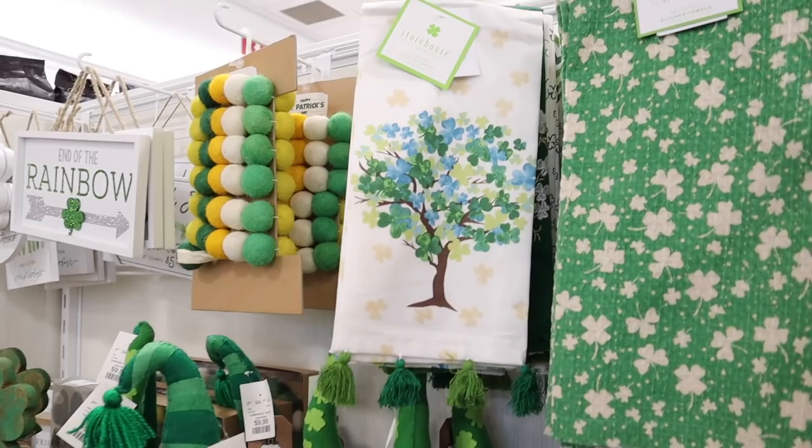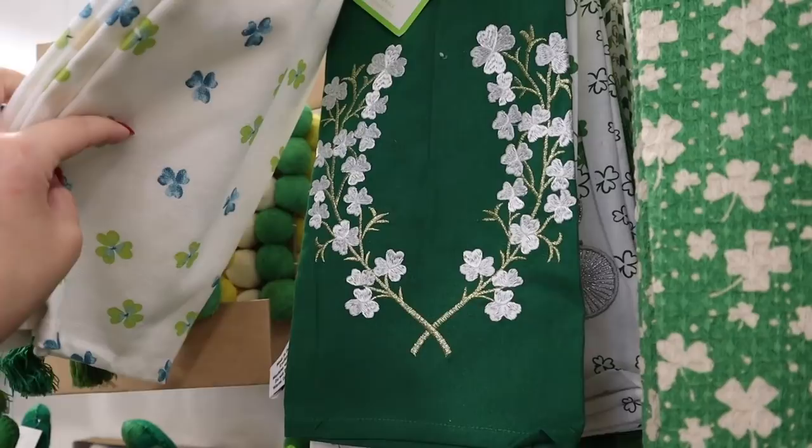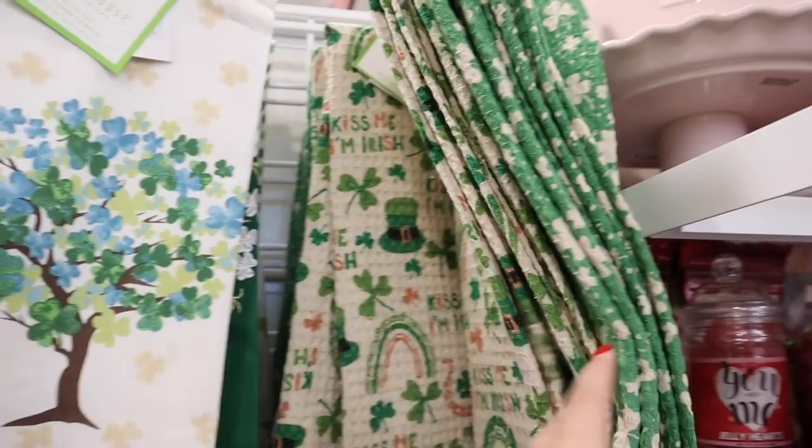I love this tree that is filled with clovers. It kind of reminds me of the Tree of Life, and Brian actually has a tattoo of the Tree of Life. So the Tree of Life stuff always makes me think of him. So many adorable dish towels. Oh my gosh, I'm actually getting really excited to decorate for St. Patrick's Day.